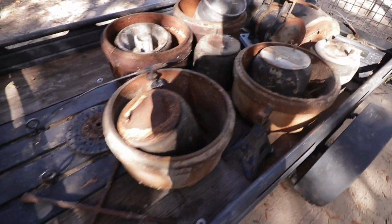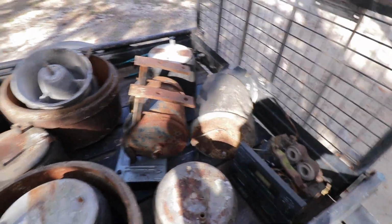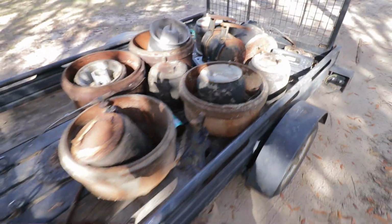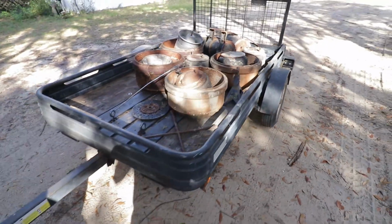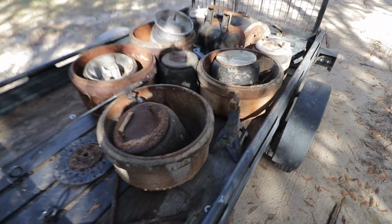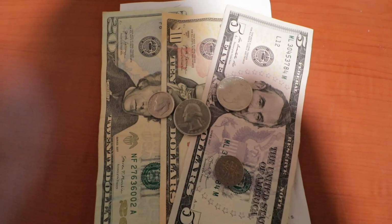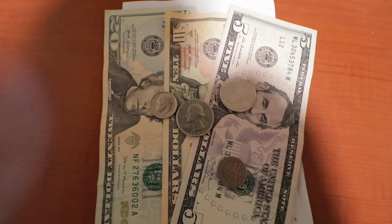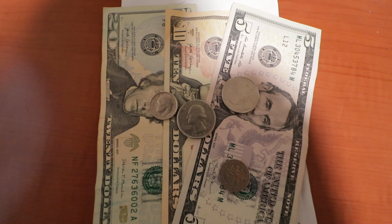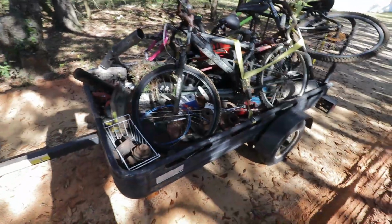And here's my fifth and final load for the day. These things are really heavy. They're like 100 pounds each, I'd guess. They're pretty hard to get in here, but I had to make this one light because I gotta quickly go pick my kids up from school. But that's about it for today. Get back on it tomorrow, clearing out more scrap. And the fifth run was 680 pounds, and I got $35.70.